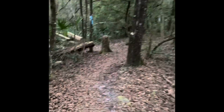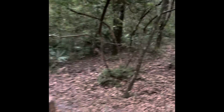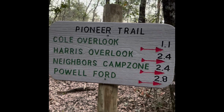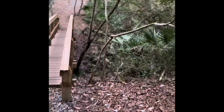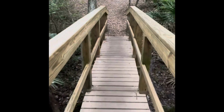I'm coming out of the woods. This is the bridge that takes me to the Dunn's Farm Trail. We're at the Kohl Overlook, the Harris Overlook, the Camp Zone, and Powell Ford. And we have gone a total of 5.27 miles. And we have about another mile to go.